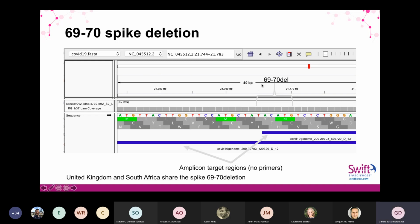This is the spike, the 69 to 70 deletion in the UK variant. This would potentially fall on the amplicon end, and it could be taken out bioinformatically, but it will be maintained by the super amplicon shown here. That would still give you the information. And actually you can see here the coverage. It's really uniform across that region. So we have sufficient coverage coming from the sequencer to identify that spike deletion.